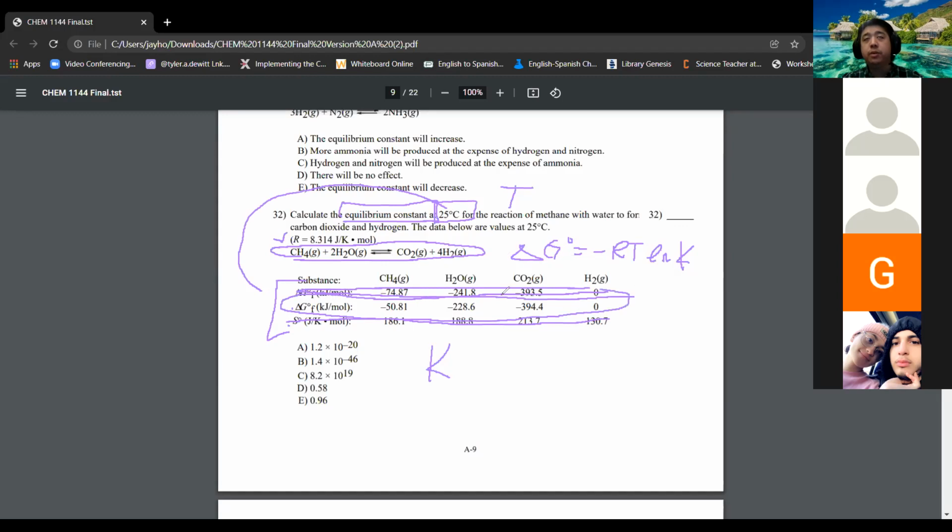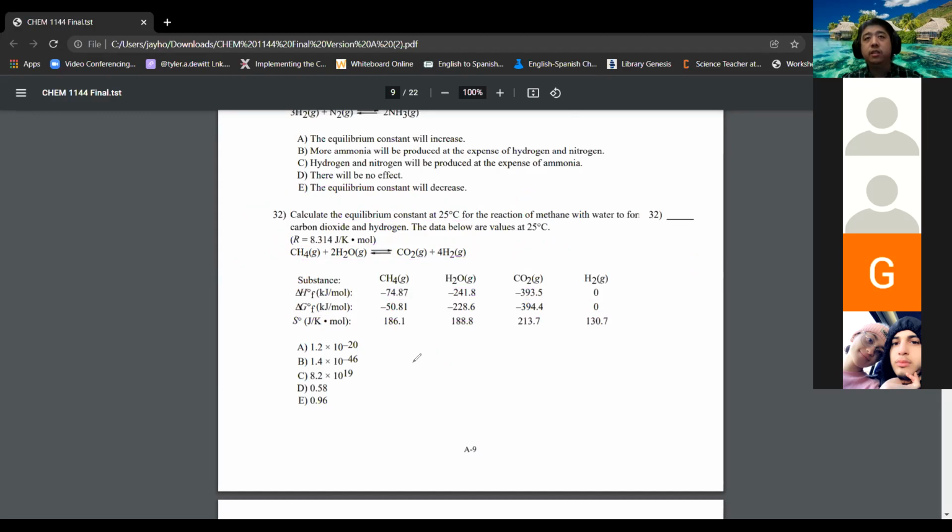You notice there's a bunch of numbers, right? You always want to rewrite this as the sum of your products minus the sum of your reactants. Because remember, delta means change. So here I have 4. So 4 times, it happens to be multiplied by 0, okay? And then this is going to be added to CO2's value, and there's only one of these. So it's 1 times CO2, so negative 394.4.